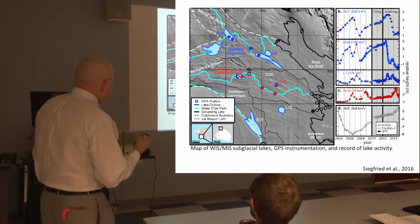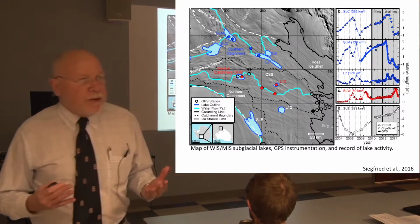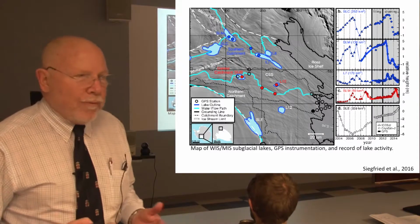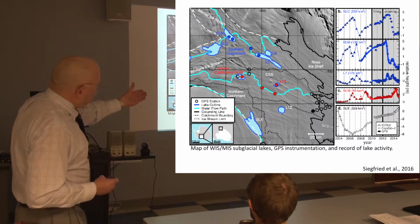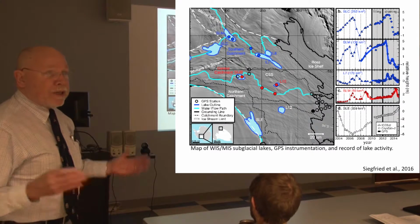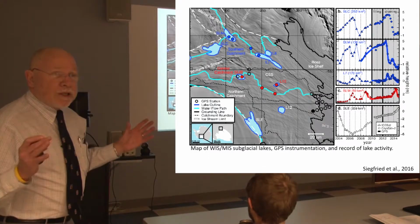So the point being, and I'm probably belaboring it, is this is a dynamic system underneath the ice sheets. And we have water flowing, it's ponding, it's flowing, and depending on what the subsurface geology is, like I said, there may be a groundwater system as well. How exciting is that?